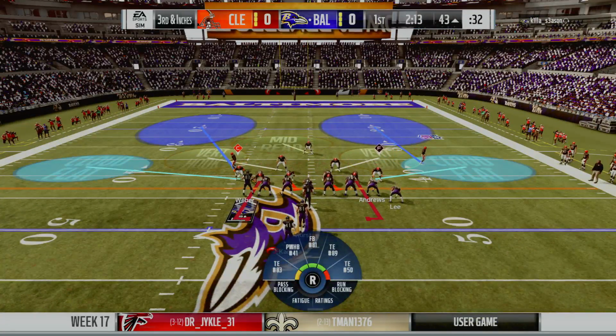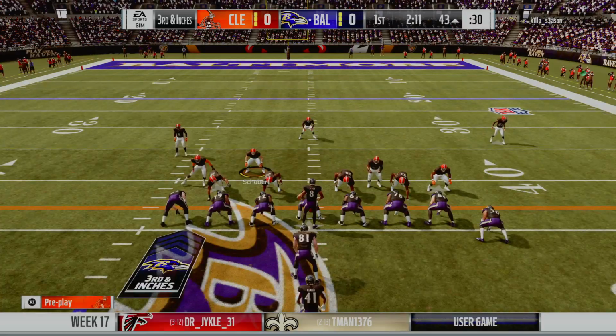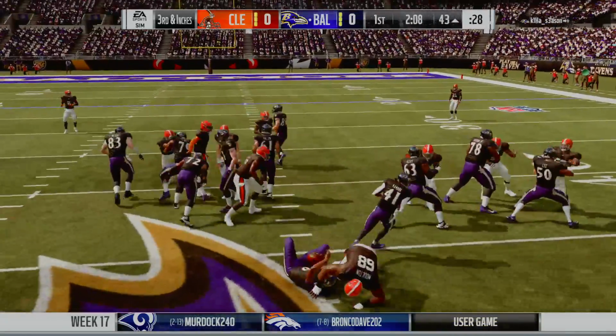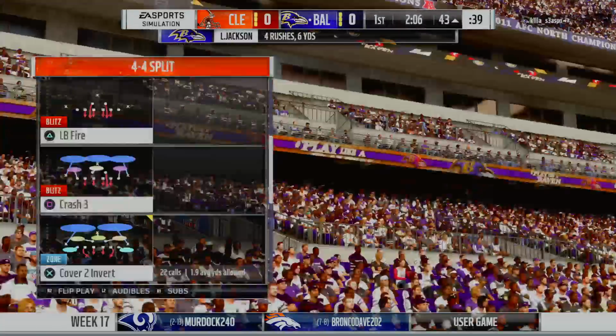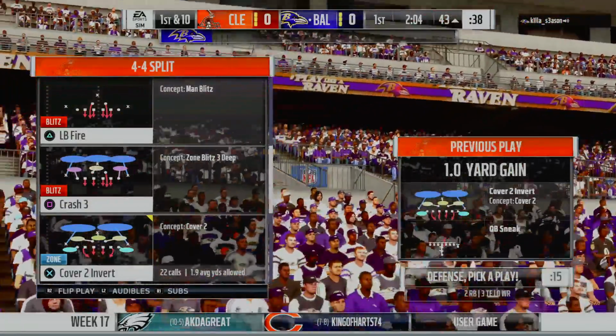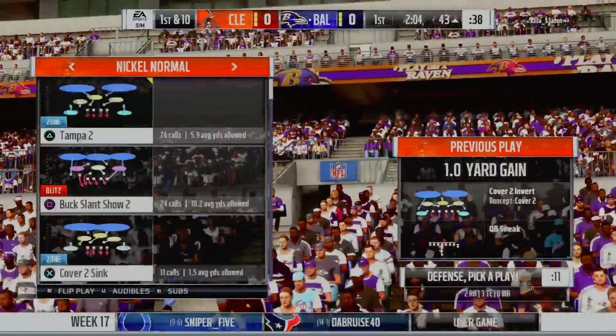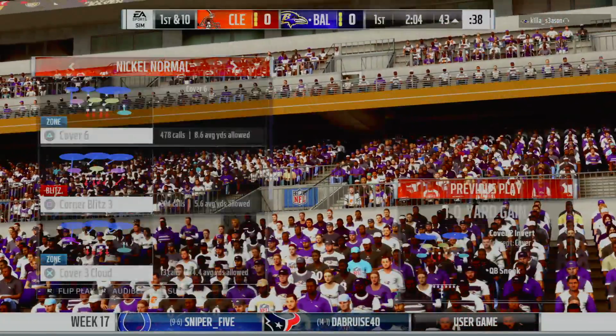Could be 4-down territory even if they don't get this, but they need just a few inches here on third. It's a quarterback sneak. And he's taken down at the 43, but not before picking up the first. Only a yard there on the keeper, but that's all he needed. First down.